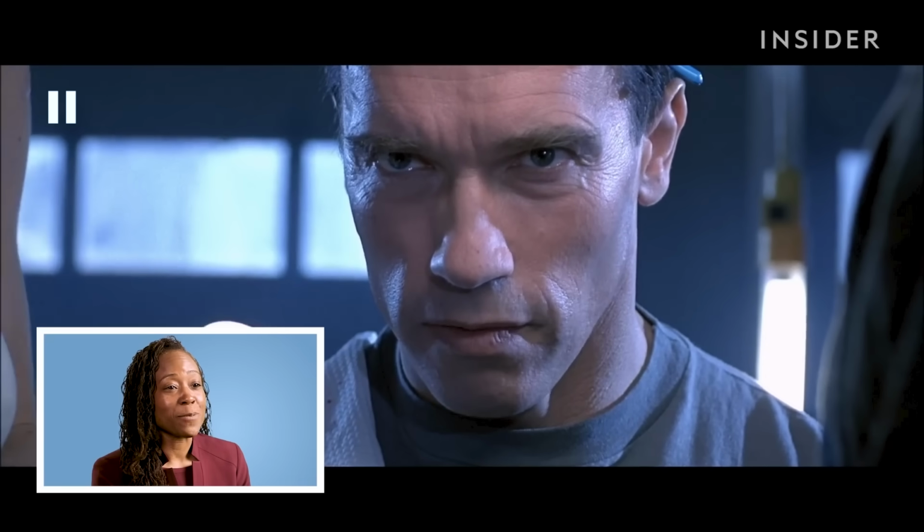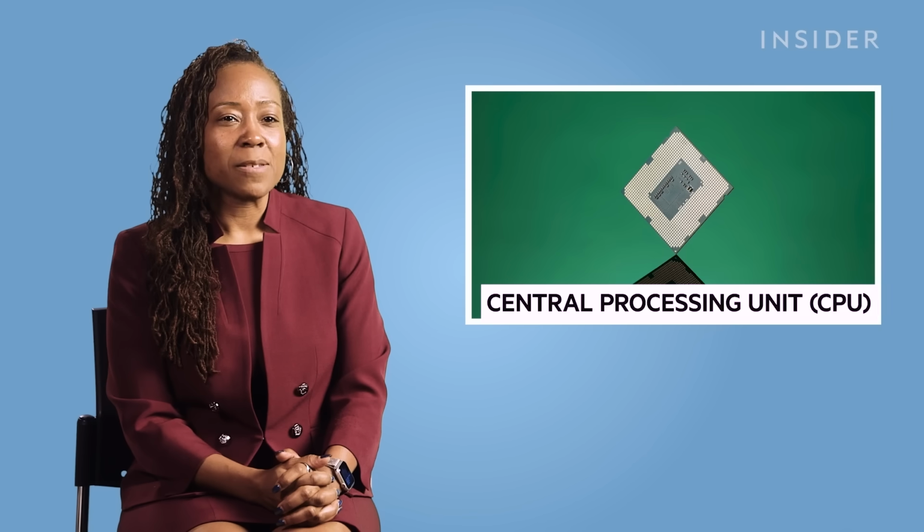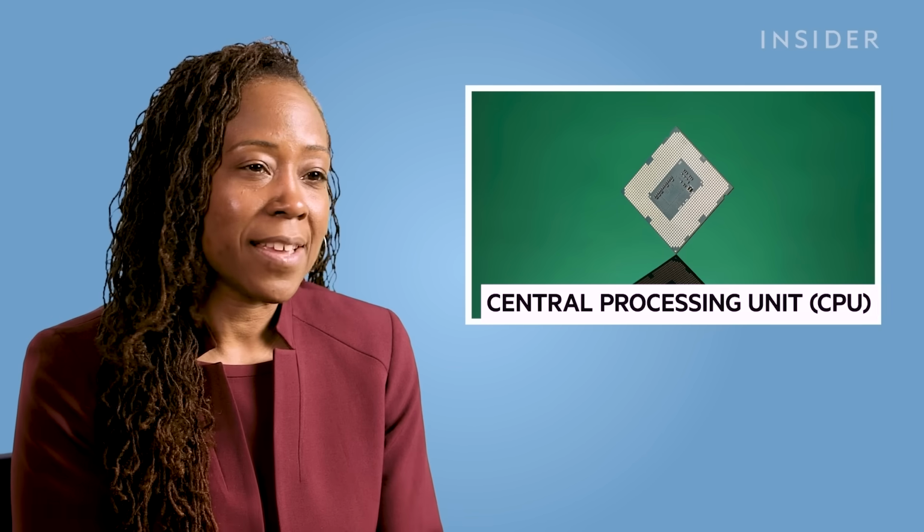Central Processing Unit is what CPU stands for. The CPU is basically the chip that powers, in this case, the mind of the robot.